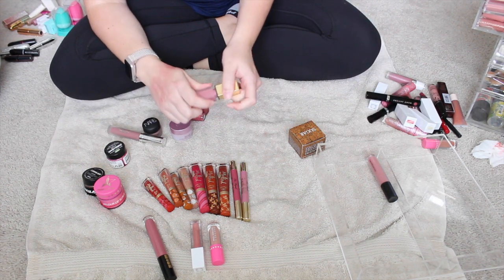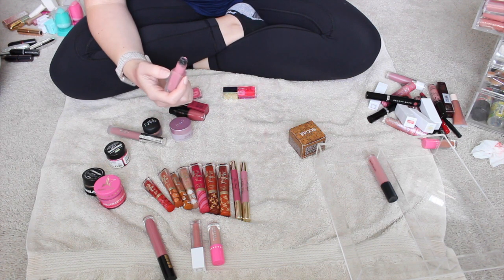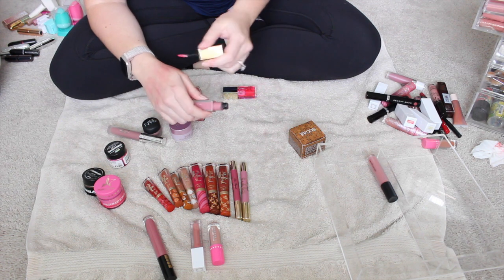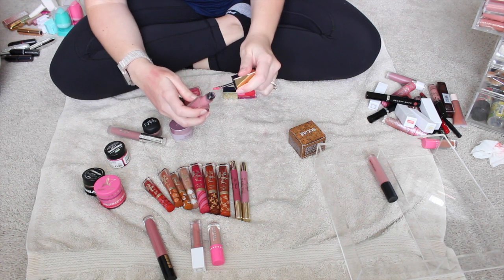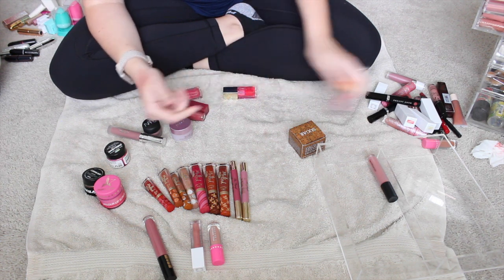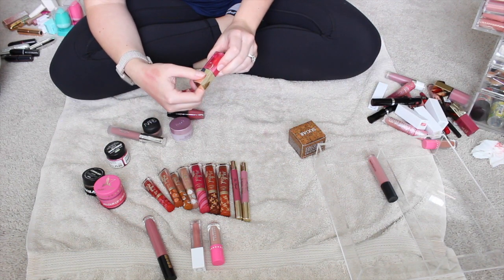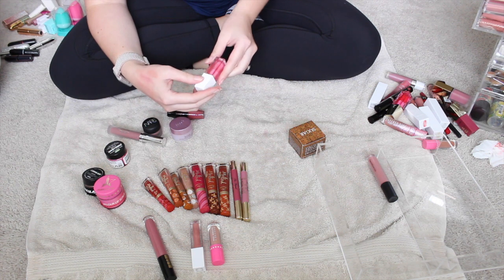I think this YSL I'm gonna get rid of. It still smells okay, but it's like a bright pink. Is this the one that's a bright? Yeah, I could tell just by looking at the wand. So I'm gonna go ahead and get rid of that. This Clarins lip oil, I can't remember the last time I reached for that or that.